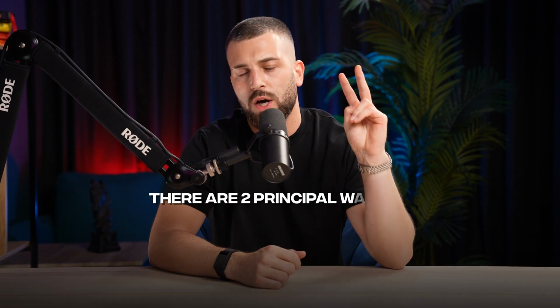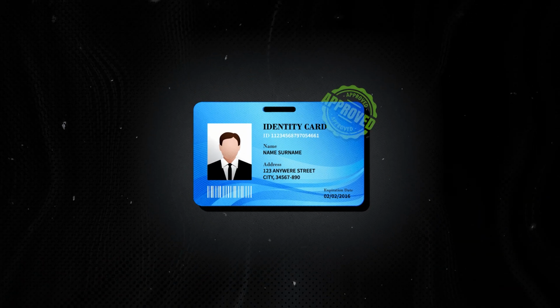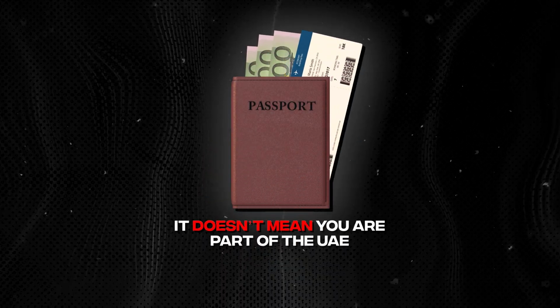First of all, it's very, very important that there are two principal ways on how to get residence in Dubai. Residence means you have an ID card, for example, that allows you to reside in Dubai, but it doesn't mean you are getting a passport. It doesn't mean that you are part of the UAE in general, right? So there's passport and then there's residence.